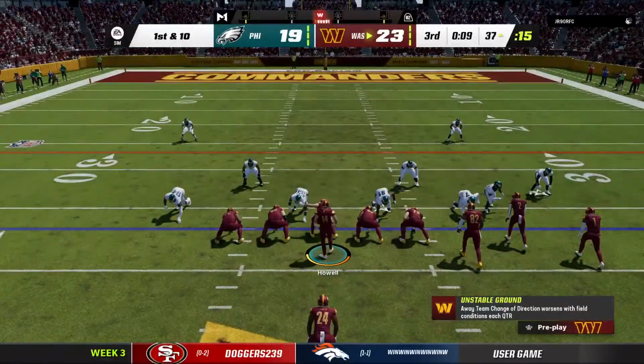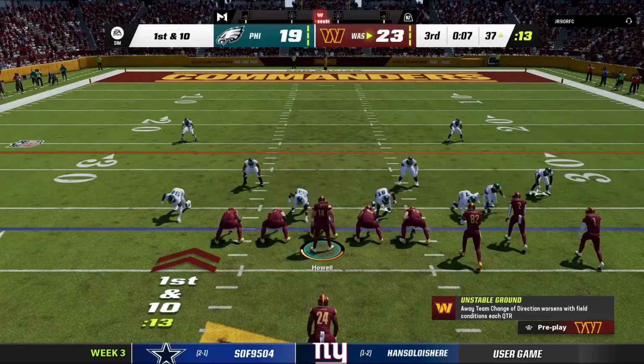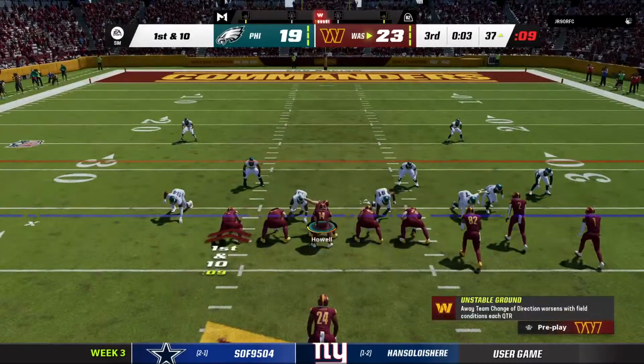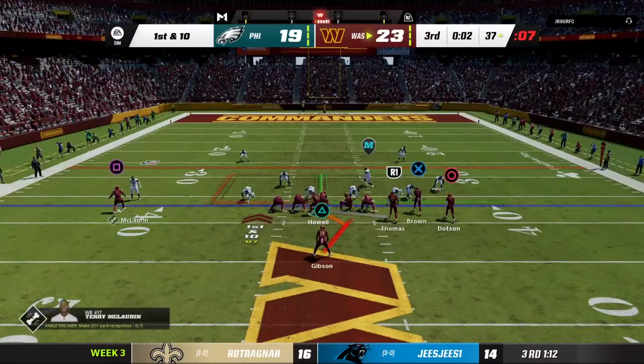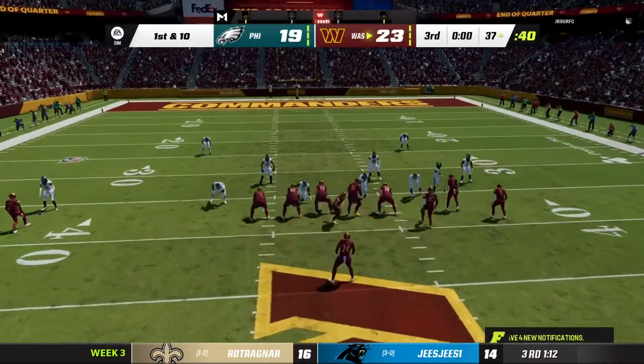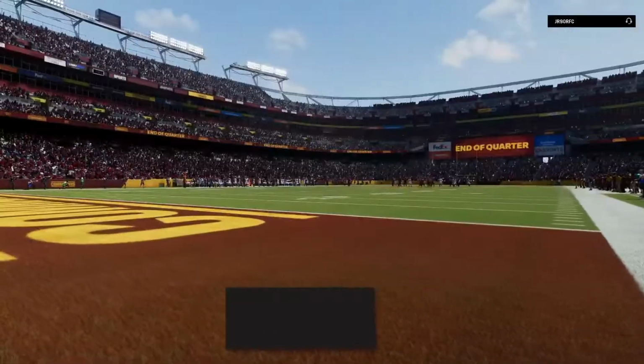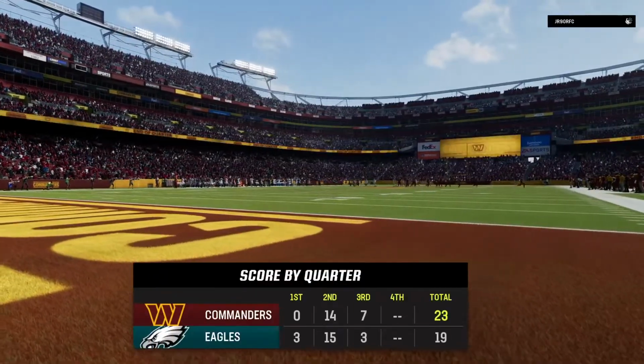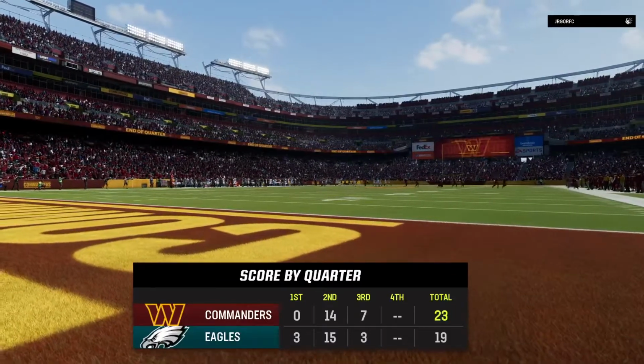Line of scrimmage, the 37 on 1st and 10. And as they come to the line, they will not be able to get off another play as time has run out on this third quarter.